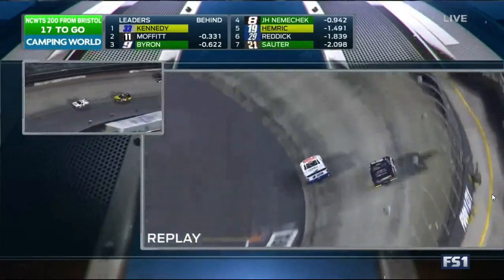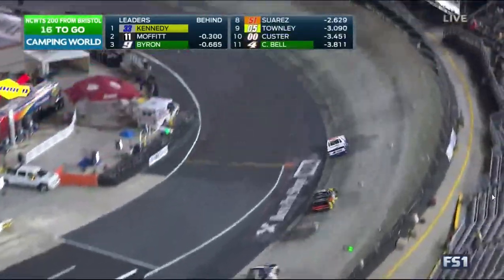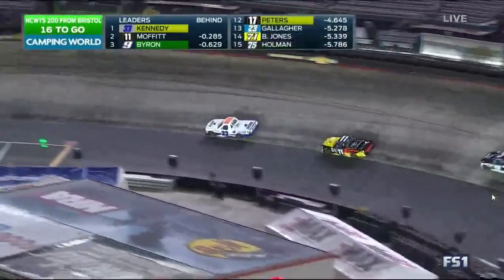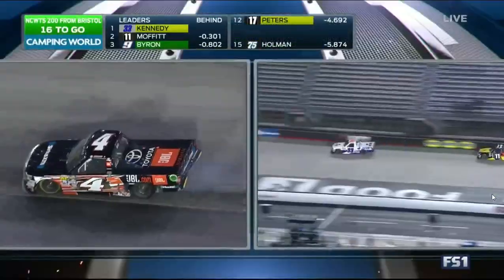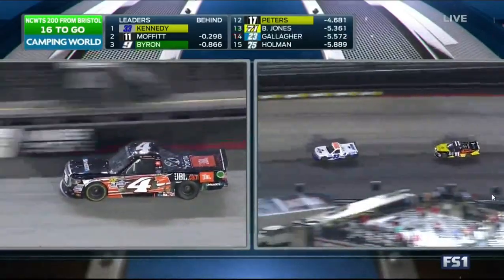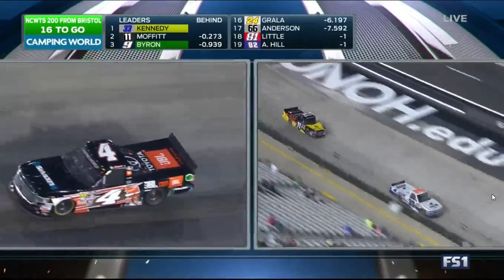Awesome job by Ben Kennedy. He's been so fast in that 33 truck this season, and now he finds himself in the lead with just 16 laps to go at Bristol Motor Speedway. This is a huge moment for that young man. That's one way to solidify your spot in the chase here. How about going to victory lane? First time Ben Kennedy has led laps this season.